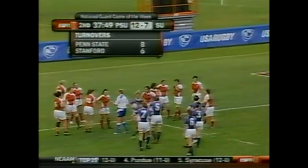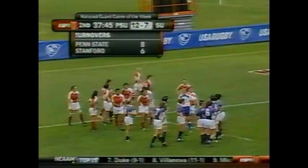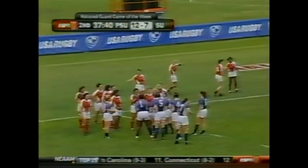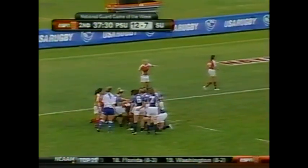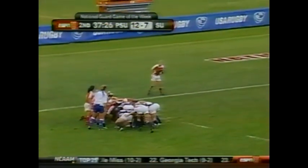You see their turnover count again, just a couple more for Penn State than for Stanford. And I think that's because Penn State has much more possession in this first 43 minutes of play. Really had a bunch of scoring opportunities in that first half. You heard Pete Steinberg with Maria just before the half. He said, we know we got to capitalize more when we're down deep, and here's one of those instances. They're only about 4 meters from this Stanford line.